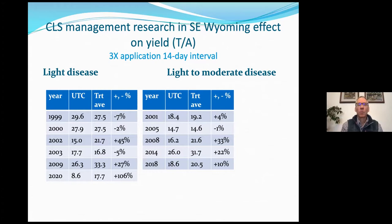And I think that's mostly attributed to us traipsing through the fields, walking through. I've actually shown that walking through fields with our backpack sprayers will decrease yields a little bit. And so I think that's a lot of what's going on there. But up a couple of years, and I think it depends when the disease came into the plots, we saw some pretty big boosts in yields, especially this year.